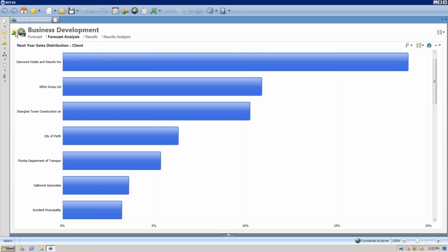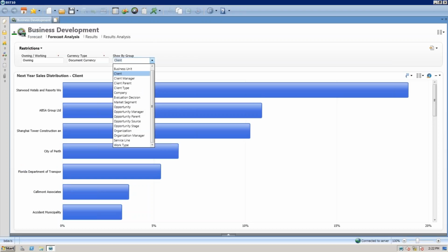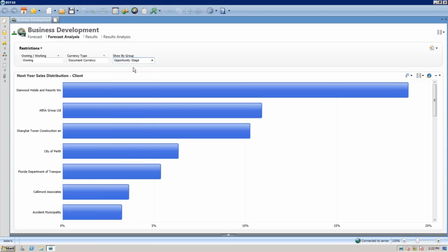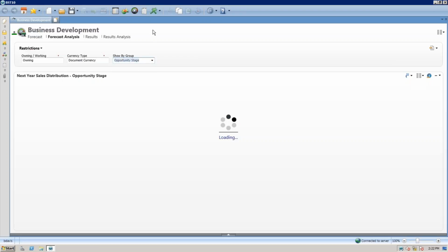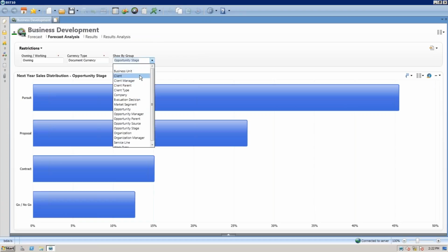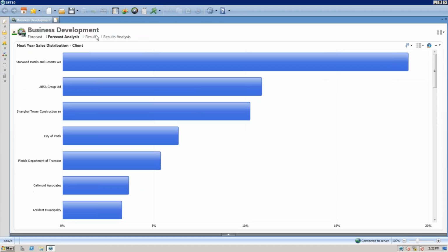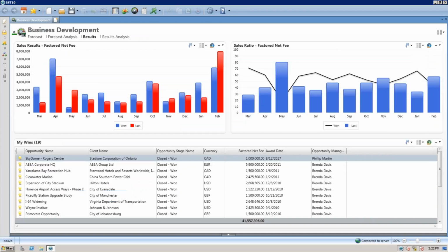Now, I could easily change this by selecting the restriction here at the top part of the screen. Maybe I wanted to see it, in this case, by opportunity stage. I just select that grouping, rerun my dashboard, and now I can see my next year's sales distribution by opportunity stage. So any of the ones that are listed here, you can change those very easily. The dashboards are meant to give you the ability to be interactive.